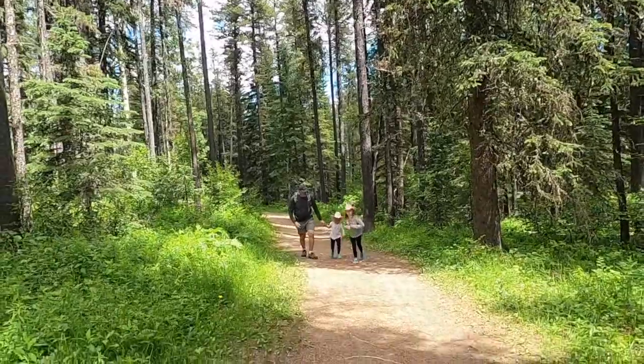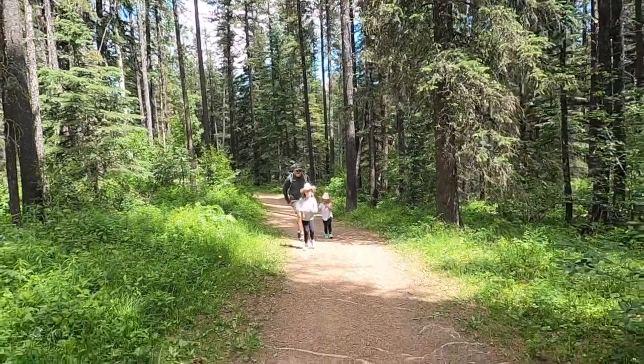All right, we have finished lunch. We are over halfway done with the hike. We're on the about 1.8 kilometer trail back to the car. Everyone seems to be having a good time so far today.